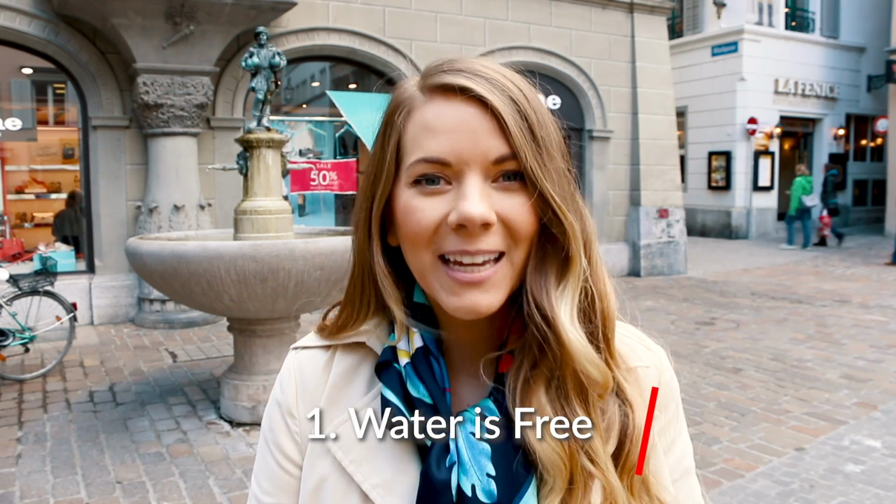So we have made our way over to Lucerne's gorgeous old town, and if you are walking around like we are on a hot day, it's actually quite warm, a nice spring day, you might get a little bit thirsty, and this is where hack tip number one comes in. The first tip is to drink from the public drinking fountains.